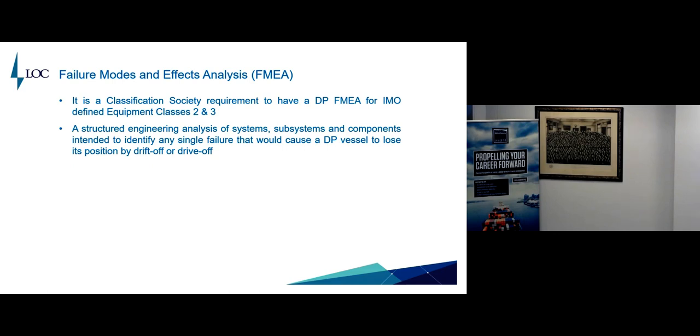Based on the analysis, the proving trials will be conducted after building the vessel, to show or prove that the system is fail-safe. Whatever is identified during the analysis will be proved by this test. And finally, the tests have to prove that a single failure will not lose the position or cause a drive off. Single failure, as I said in the beginning, is a fail-safe concept.